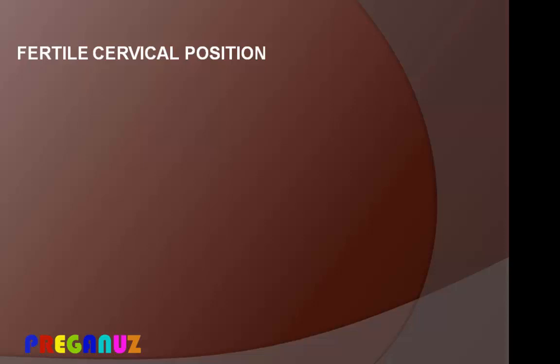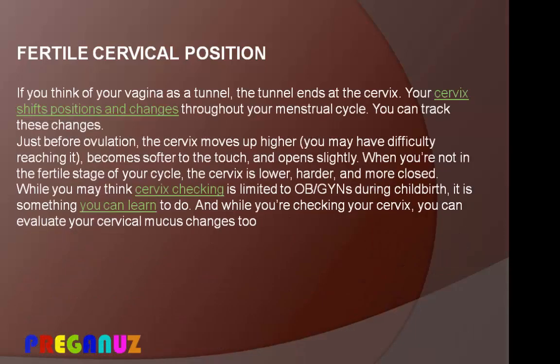Fertile cervical position. If you think of your vagina as a tunnel, the tunnel ends at the cervix. Your cervix shifts position and changes throughout the menstrual cycle. You can track these changes. Just before ovulation, the cervix moves up higher. You may have difficulty reaching it. It becomes softer to the touch and opens slightly. When you are not in the fertile stage of your cycle, the cervix is lower, harder and more closed.